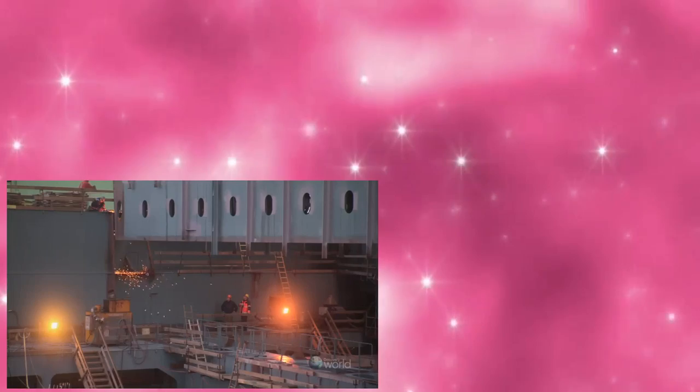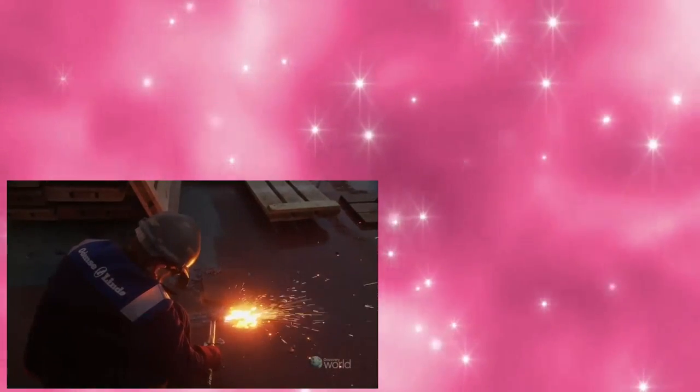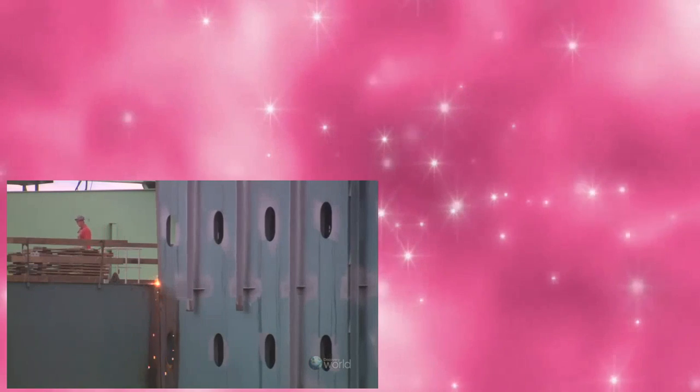But now, with just meters to go, the Goliath comes to a dead stop. A bracket is in the way and has to be burned off. 3 hours after they start, mission accomplished.